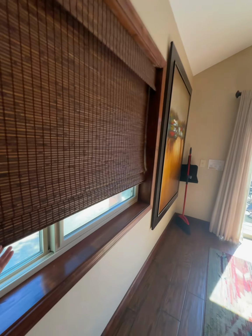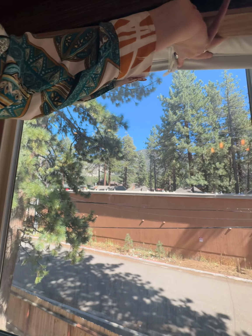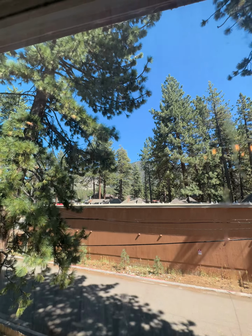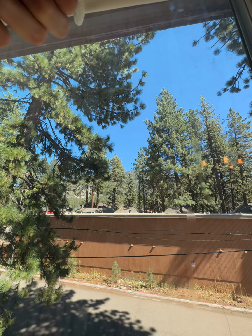And again, just really nice up here. Quiet. Here's an idea that there's no neighbors over there. So that's always a bonus. You can see the mountain right there. That's where the gondola is, at the top of that. Mountain right there.